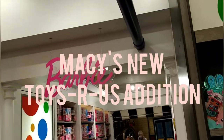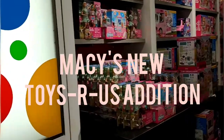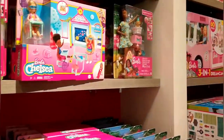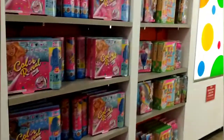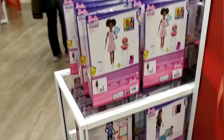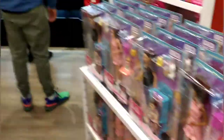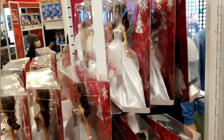So, Barbie has her own section here. It's cool. Whole bunch of Barbie stuff. Tons of it. That's dope. Kind of reminds me of Toys R Us, even though I know they are opening up Toys R Us within Macy's. So maybe this is a start to it. Whole lot of Barbie. Now you know it's Christmas time when they start putting out the holiday Barbies. Alright, let's see what else they got.